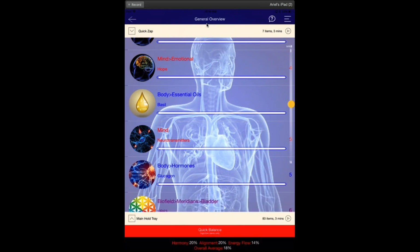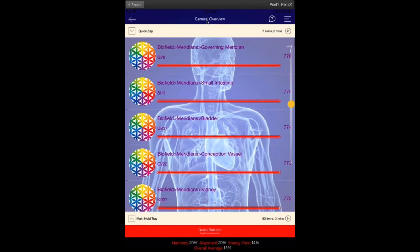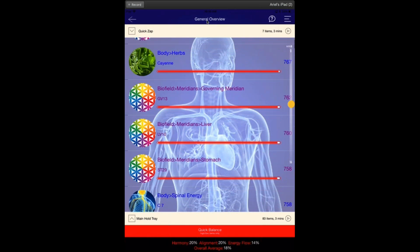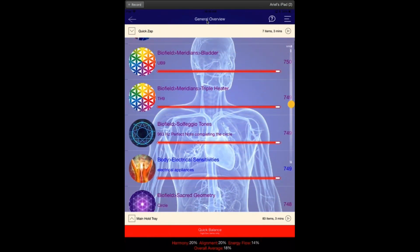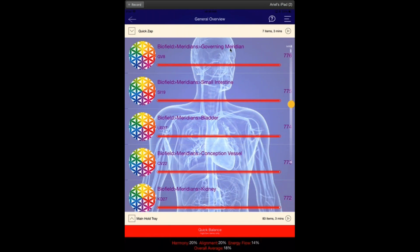So just to show you the whole thing one more time, we're up in System Overview. We tap on System Overview, and it brings us to, is it my imagination or did something just disappear from that? That was weird. Wasn't there a 777 in there? Okay. Anyway, I can't deal with looking at that at the moment.